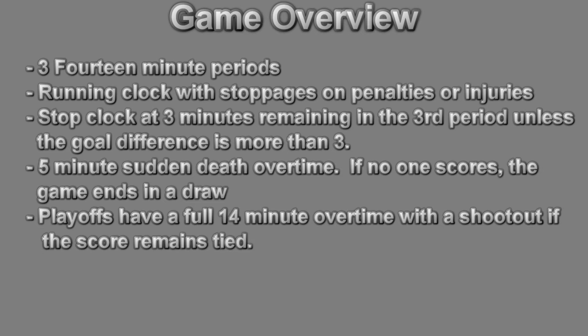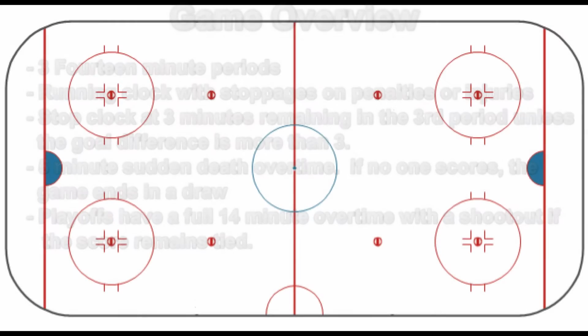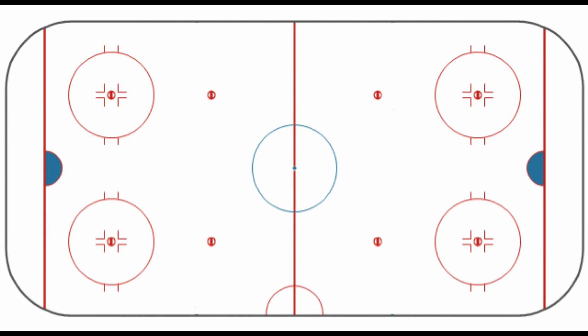If the game is tied after 3 periods, a 5-minute overtime will occur. First team to score within the 5 minutes wins the game. However, if no one scores after the 5 minutes, the game ends in a draw. However, in playoff games, if overtime passes with no winner, a shootout will occur. Most of the NHL rules apply to the game, with some exceptions.